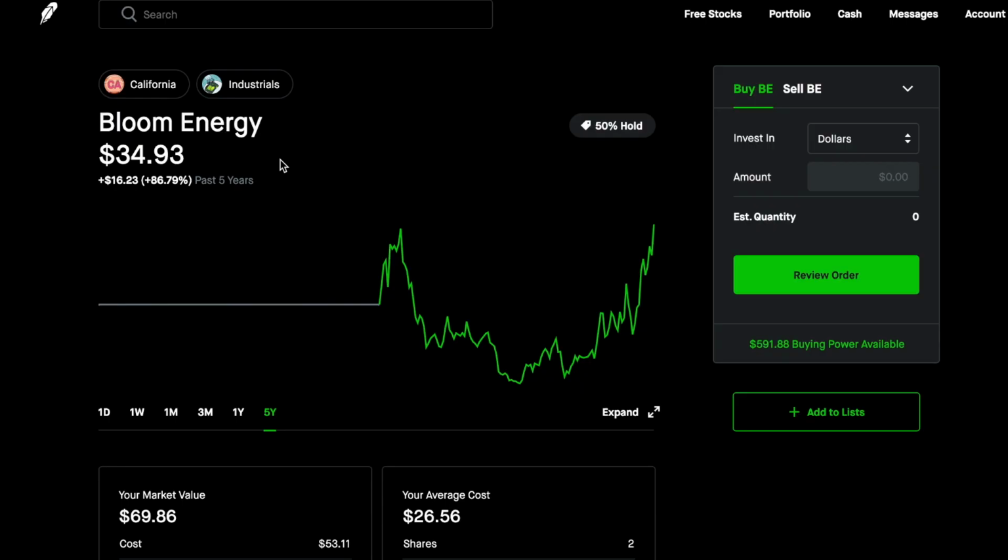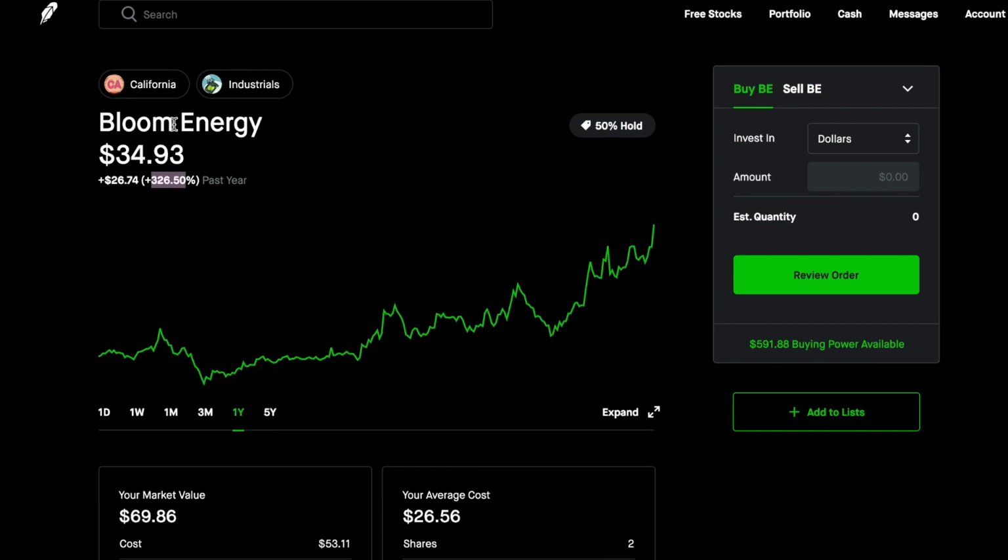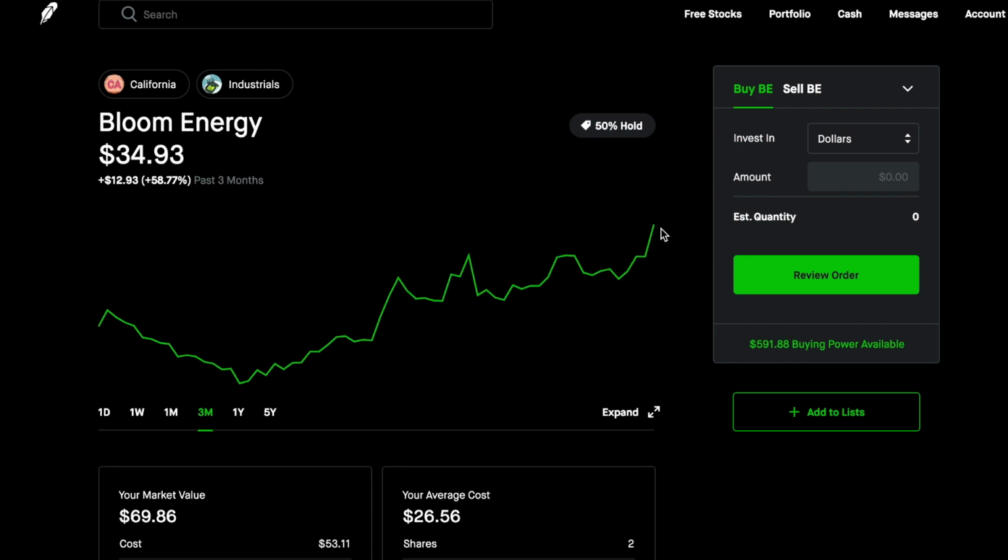So as you can see, Bloom Energy launched on the stock market in 2018, but they've been around for more than 10 years. I'm long this stock. They had an incredible run up in 2020. And the spike you see here at the end comes really from some news from Plug Power. So let's take a look.